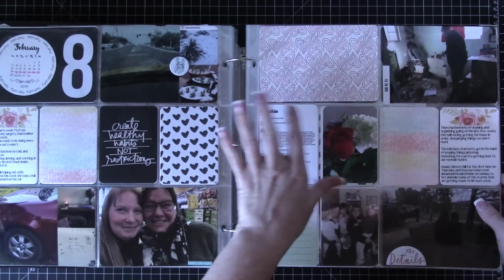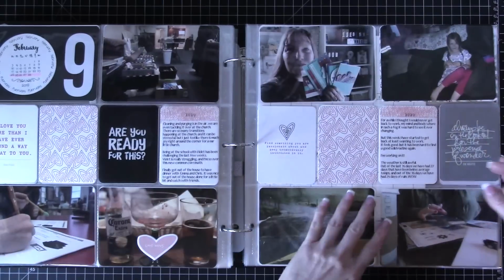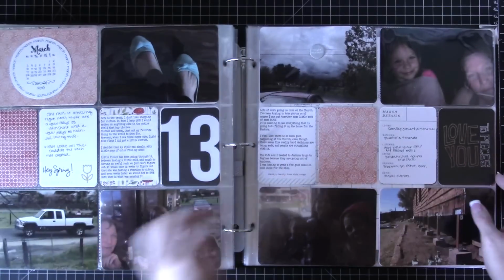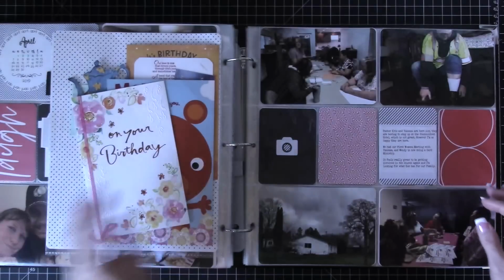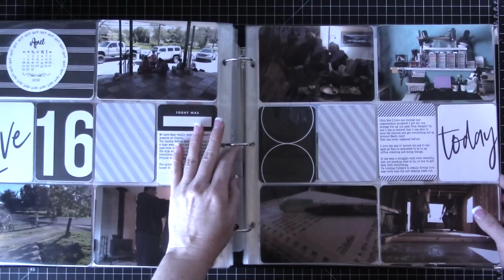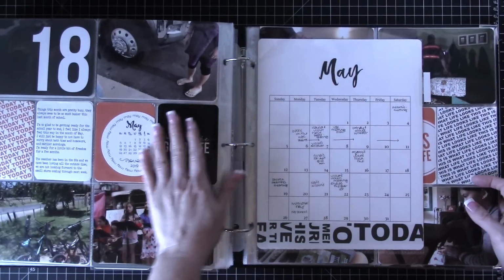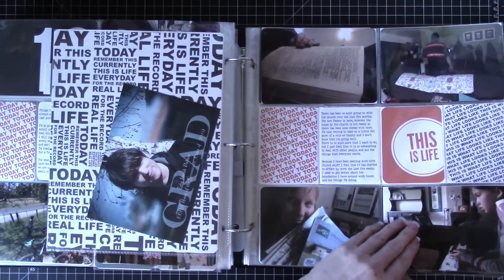I pick one core kit or one set of designer paper or one set of cards to use each month, and I just kind of rotate in and out for the months. Like in April, I used the Click core kit. I love that core kit. In May, I used the Seafoam core kit, which is a very old core kit. It's one of the original core kits.